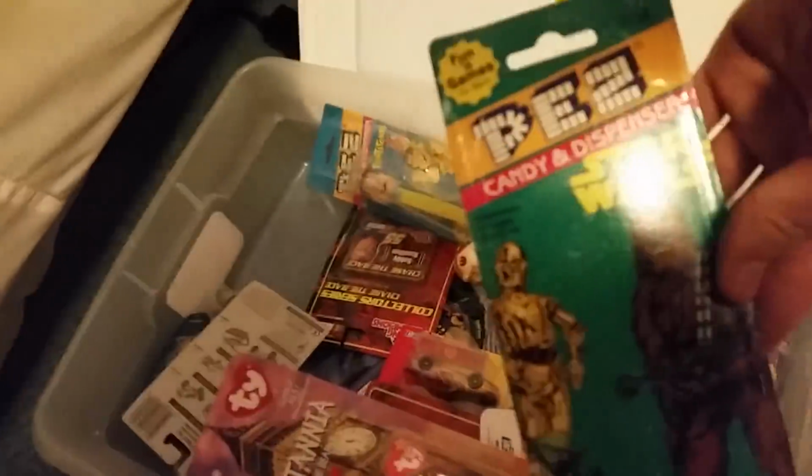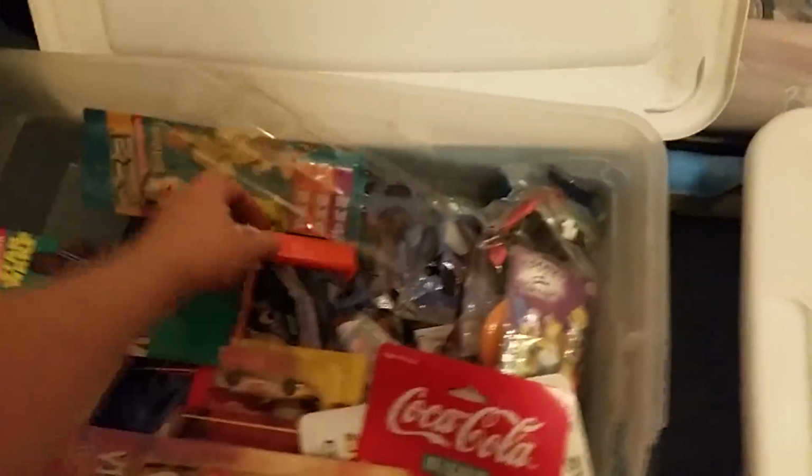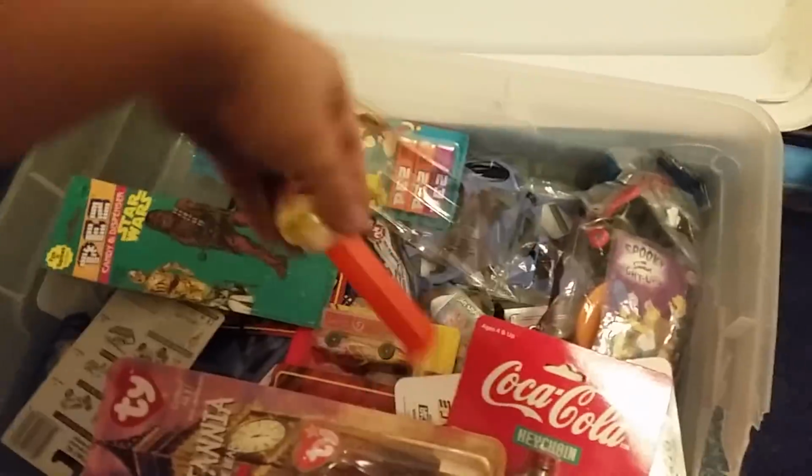This is a Burger King toy for Spirit. This is a Burger King toy for... oh, El Dorado. I like that movie. I actually hadn't seen that movie as a kid. Casey showed it to me a few years ago. It was a good movie. It looks like the villain. I don't know, doesn't look like a nice guy. Probably the villain. Yeah, this is the Luke Skywalker one or whatever.